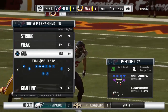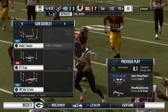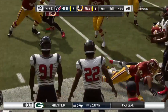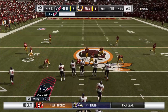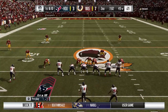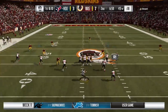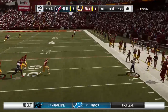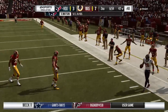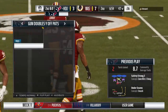Super toe. A good pickup there of 20 yards. On first down, Watson dumps it complete to Miller. He'll get a couple yards on that one, and that'll make it second down.